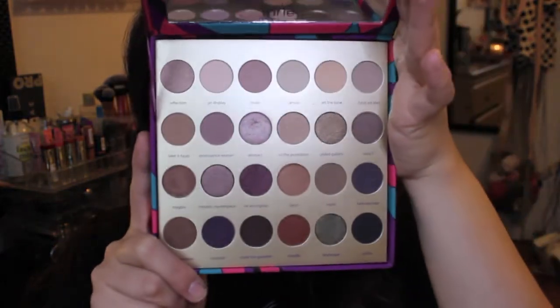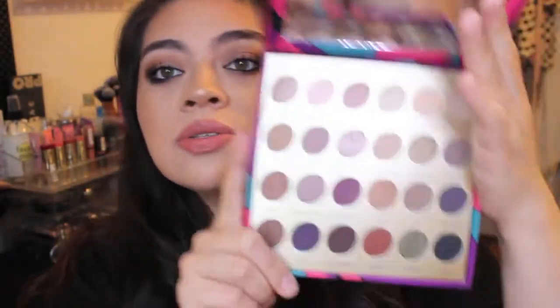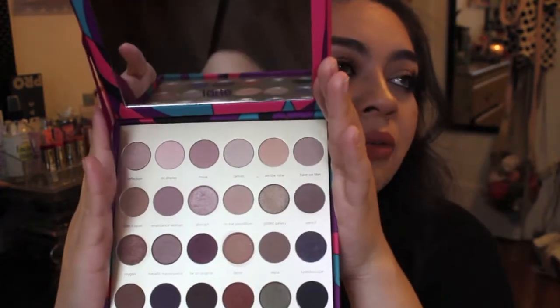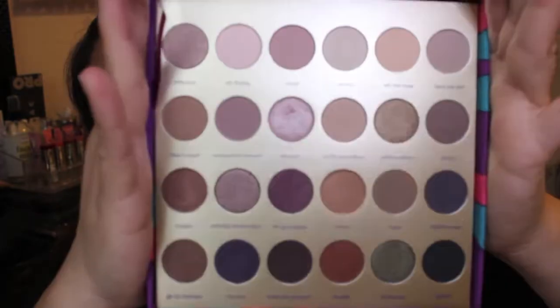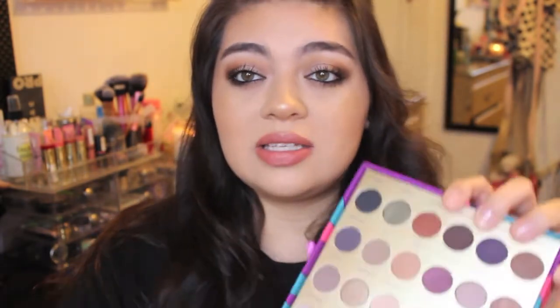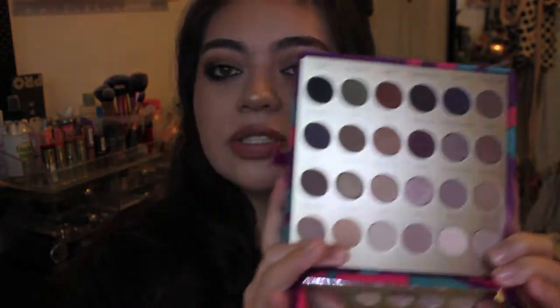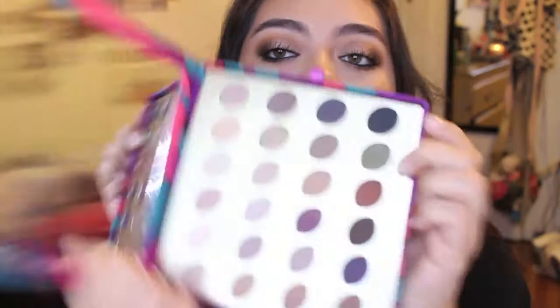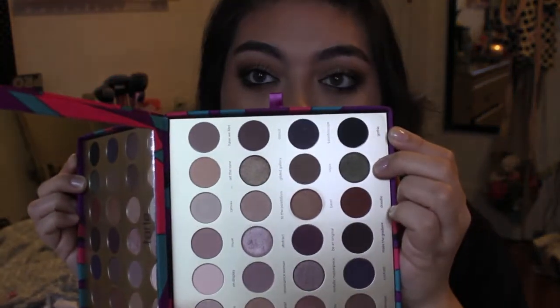I will do up close and personal swatches on these eyeshadows because a lot of people were giving it mixed reviews, saying that the eyeshadows weren't pigmented enough, that they weren't showing up well on the face. So yeah, it's a lot of neutral tones. So if you are a neutral tone girl, you will love this palette. I personally love this palette because I think it is the bomb. There are 11 shimmers and 13 mattes, which are really nice. I will swatch them in a bit.